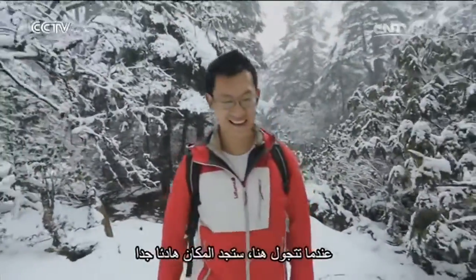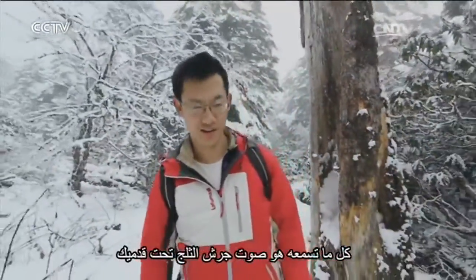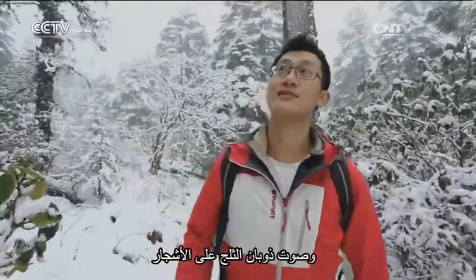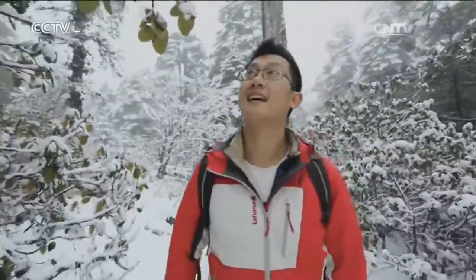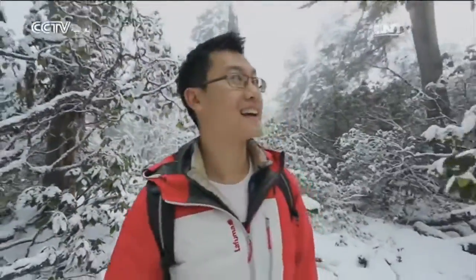When you're walking here, it's just so peaceful. All you hear is the sound of the snow crunching underneath your foot, and just the sound of snow melting on the trees. No wonder they wrote love poems about this place.